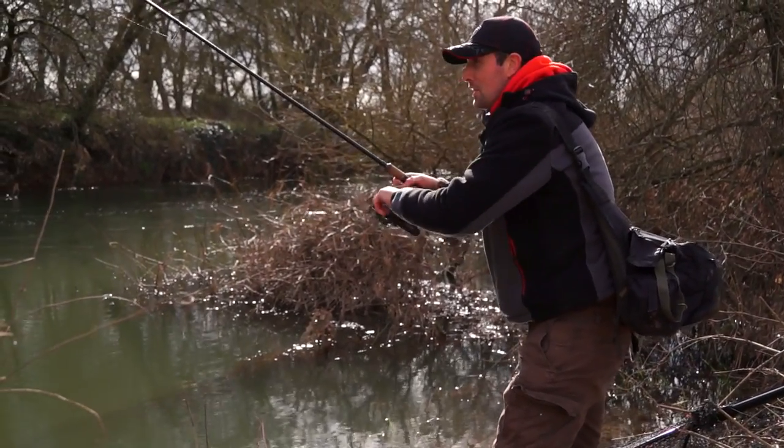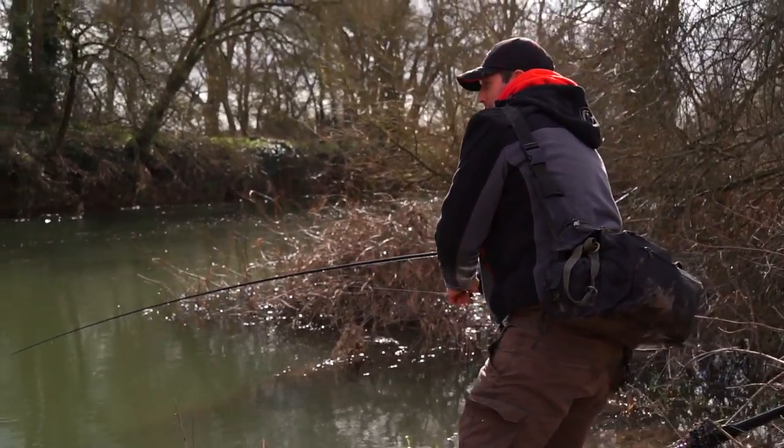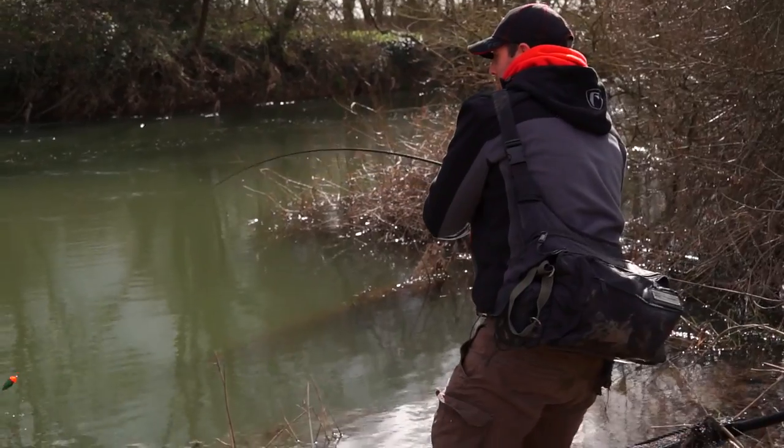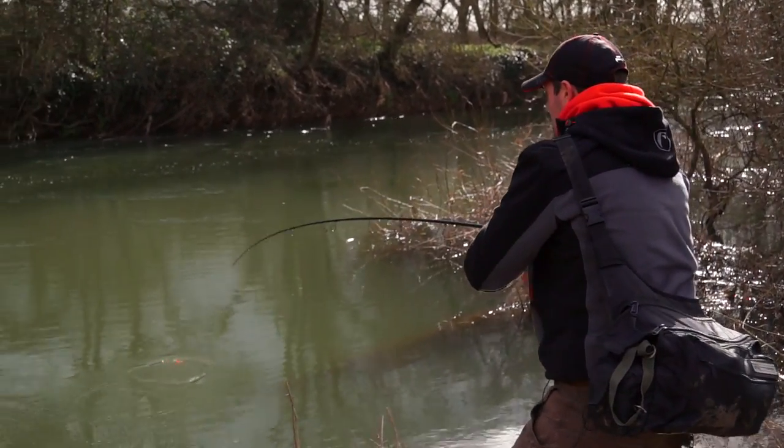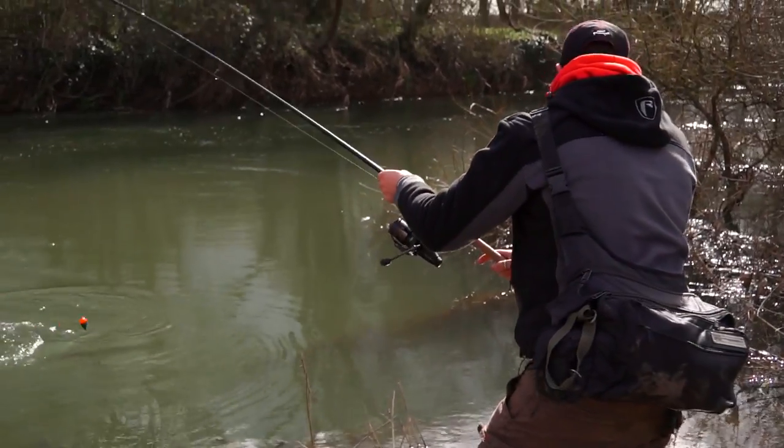So there's a little lesson. Fish takes the bait and it lets go of it. It's always worth just dropping it back into the swim. I'm not sure if it was the same fish or another fish triggered by the movement, but this pike grabbed the bait instantly on the way back in.